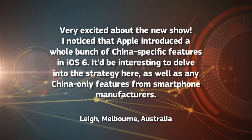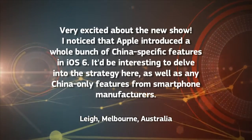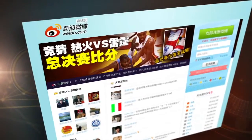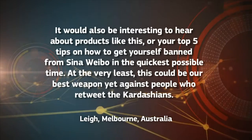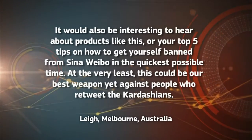I got this one from Lee in Melbourne, Australia, who writes, "Hi, Molly. Very excited about the new show. I noticed that Apple introduced a whole bunch of China-specific features in iOS 6. It'd be interesting to delve into the strategy here, as well as any other China-only features from other smartphone manufacturers. On a related note, did you know that Sina Weibo, China's Twitter equivalent, provides each user with 80 points, which are lost if you spread rumors, misinformation, or just generally displease China in general until you're eventually banned from the site? It would be interesting to hear about products like this or your top 5 tips on how to get yourself banned from Sina Weibo in the quickest way possible. At the very least, this could be our best weapon yet against people who retweet the Kardashians."